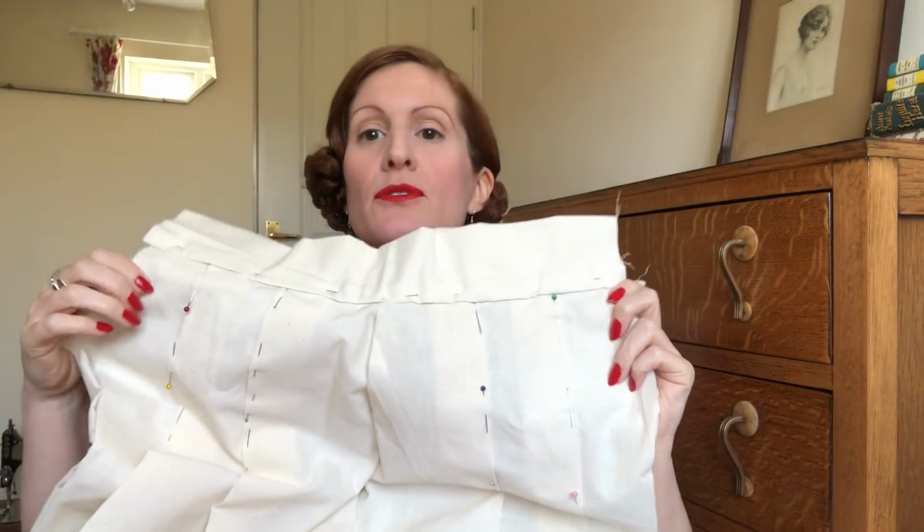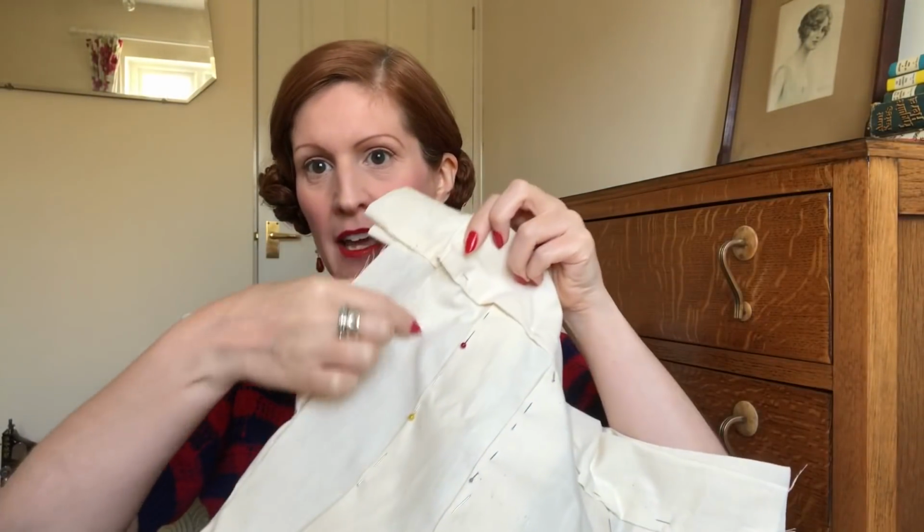I've already made a toile, a mock-up, whatever you want to call it, of the shorts, and they fit me perfectly. I mean, they need to be shortened from this because they're a bit long, but they're really good sizing, and they have buttons down there and down that side, and I've spotted some white buttons that have anchors on them that are vintage buttons.